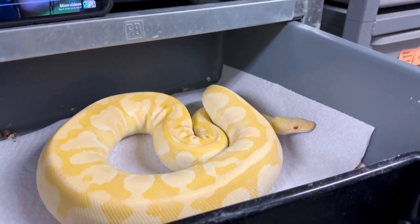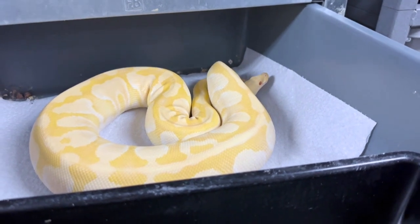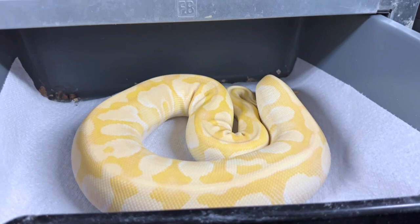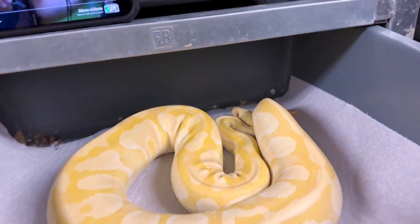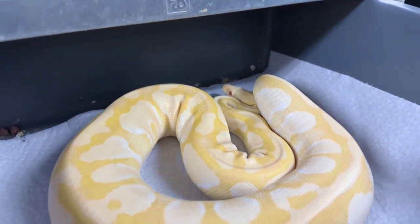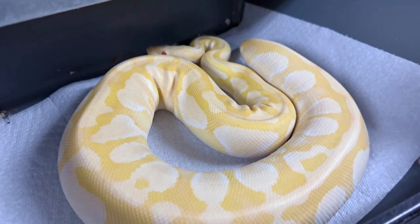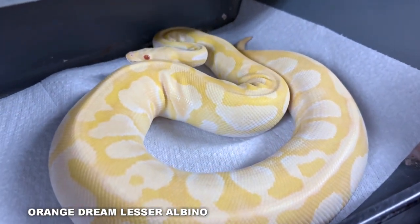All right. We want to show you a classic female that's about ready to lay eggs. She's an albino orange dream lesser that I produced. Almost sold this girl back in '19. We wound up keeping her. She didn't sell. And then I was like, you know what? This is a really, really nice albino. Matter of fact, Pablo thought it was a rainbow, because it kind of has that butter rainbow look to it.